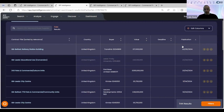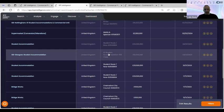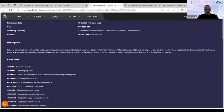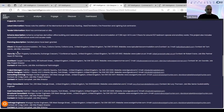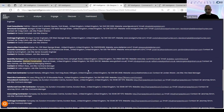Okay, so these are all construction projects that Graham Construction are involved in. So for example, if I went to this one here, and then go to full contract, and if I scroll down, again, it's just giving me a little description of the scheme. Now, what I'm going to show you now, I would hope that you find this really interesting, because this is a great part of the system to have, because you'll now see we've got the client details, contact details, architects, project managers, everything really, and it just confirms you've got Graham Construction there.